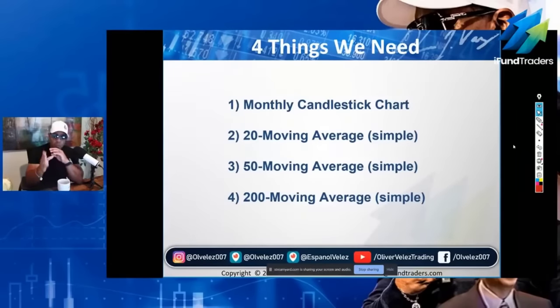We want to put a 20 period simple moving average on that monthly chart. We're going to put a 50 period simple moving average on that chart, and we're going to put a 200 period moving average on that chart. Now, I'm not a huge relier on a ton of indicators, but moving averages, in my opinion, are amongst the most superior indicators you can use. So price and moving averages, as far as I'm concerned, that's all you need.